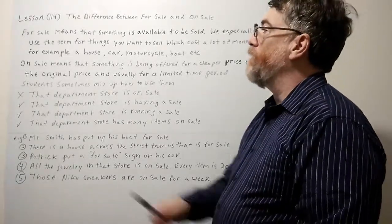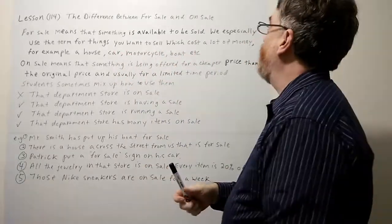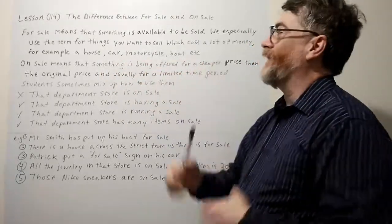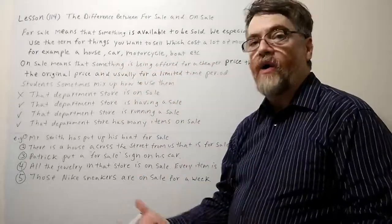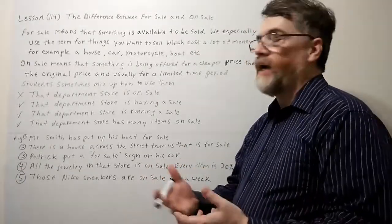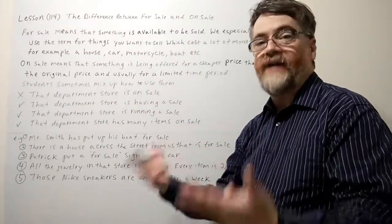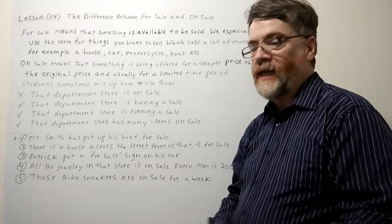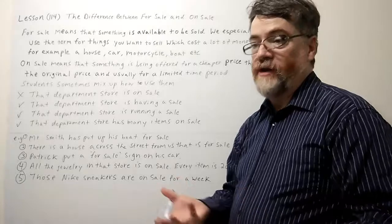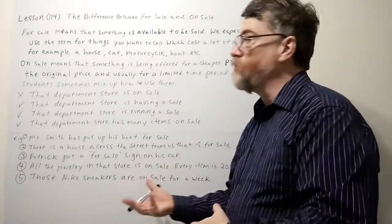For sale means that something is available to be sold. We especially use the term for things you want to sell which cost a lot of money, for example, a house, a car, a motorcycle, a boat, etc. So we say for sale to let people know that it's available, that somebody's interested in selling it. Because if you don't, then they may think you're not interested in selling it. So that's what for sale means. It just means that something is available to be sold.